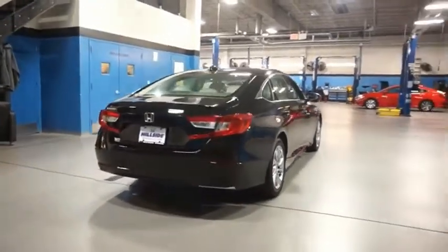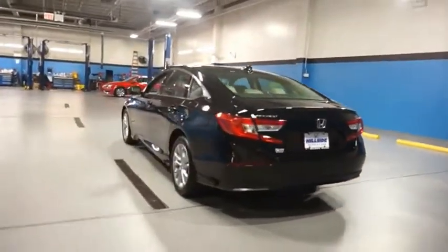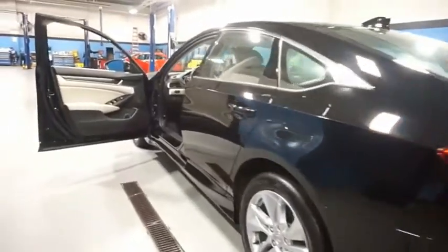Ingeniously simple, yet overflowing with luxury and technological creativity. All that and more in the Accord. Is love at first sight really possible? Let us know when you stop in.